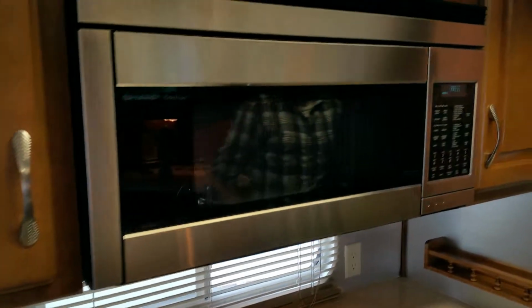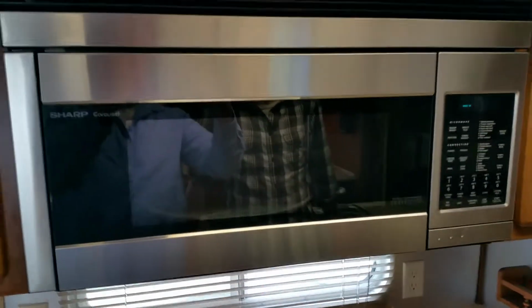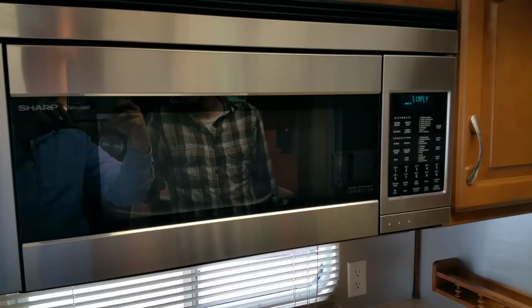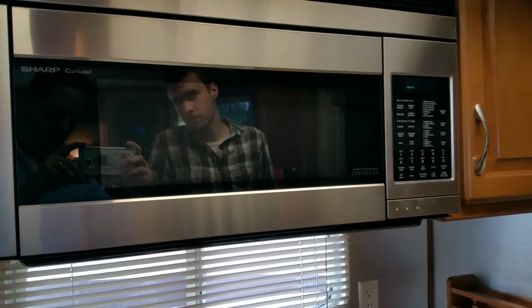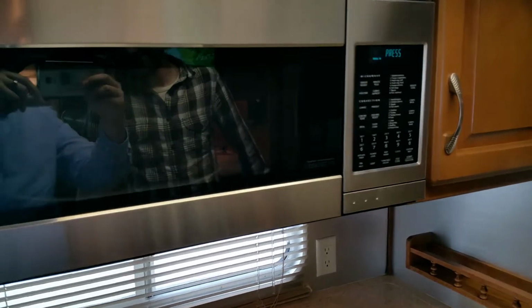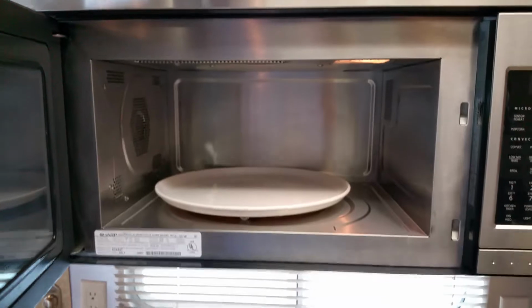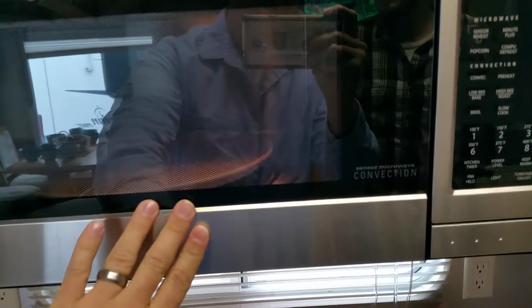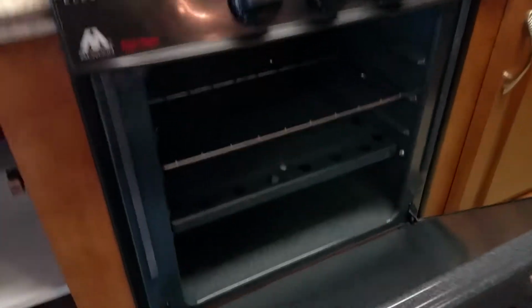Here we have the microwave, and this is a full-size convection oven. If you can see in the reflection, that's actually the Magic Man that opens everything. This is a full-size convection microwave oven, so it actually cooks like an oven and also like a microwave. Really, really cool. I actually have one at my house. I love it. Cooks everything and doesn't make it soggy.